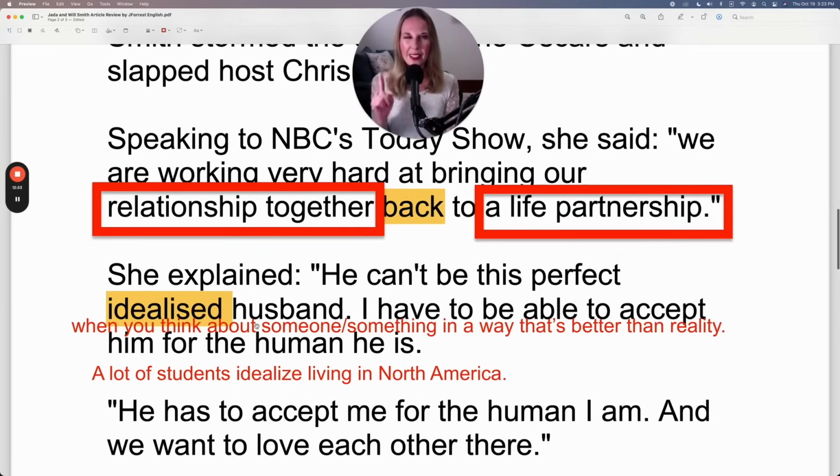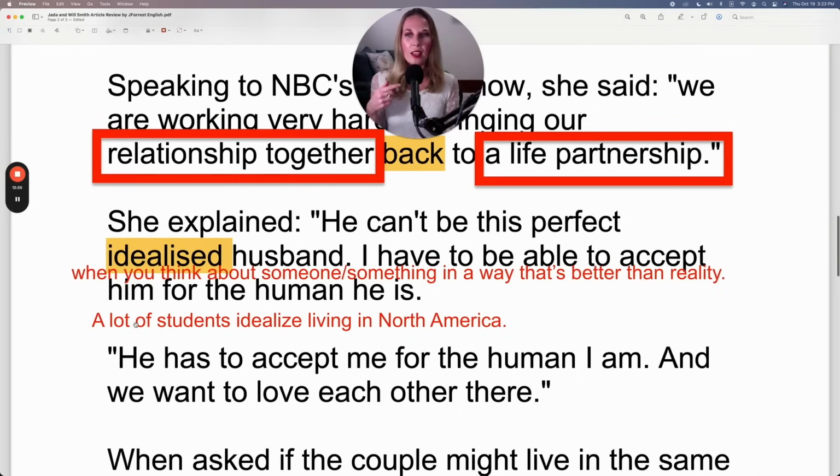And I see this a lot with my students. I feel like a lot of my students idealize living in North America when it comes to being able to improve their English. Not about the life in North America specifically, but a lot of students think that the only reason why they're not fluent is because they don't live in North America, an English-speaking country. However, I have many students who have been in North America for 10, 15 years and still struggle with their English as much as someone not living in North America.